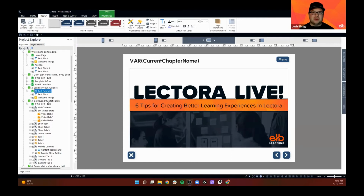I always give the example, for those of you in that generation that remembers the 90s when the internet was first coming out and how pages loaded, you could actually see all the elements load on top of each other, depending on how fast your internet connection was, which typically back then was pretty darn slow. These days, we take that for granted because it happens pretty much instantaneously. But when we do have a slow connection, we can see everything load as it would. And that's how Lectora functions. It's going to read your backmost object first and then proceed forward from there. That's how you really want to affect your order in the Project Explorer.